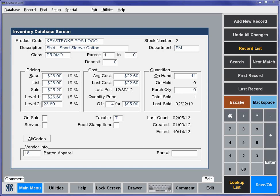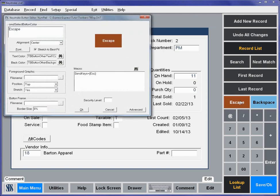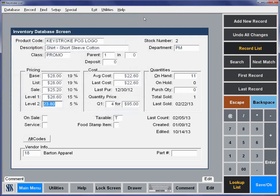But yeah, I can right-click and edit this toolbar button, but the toolbar editor is not part of Keystroke Express. If you want to completely edit the toolbars, you can do it in Keystroke, copy the toolbar file over.